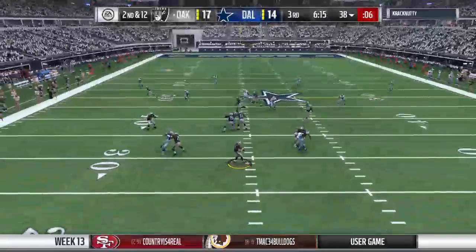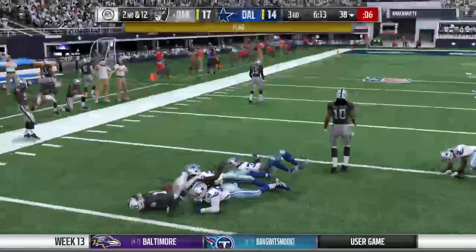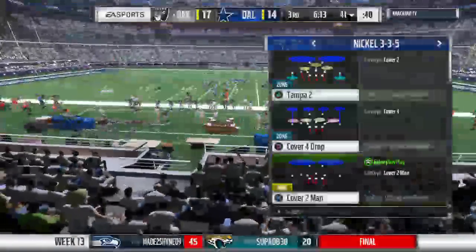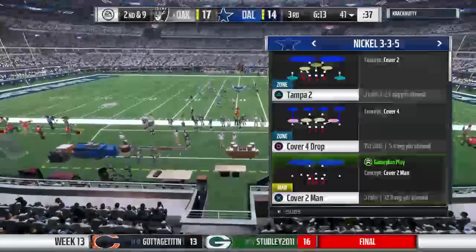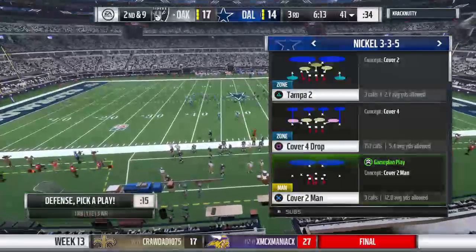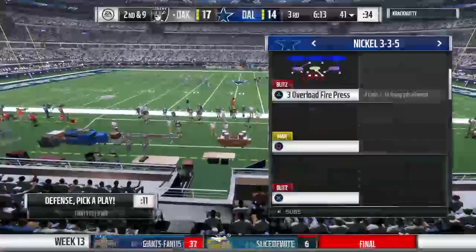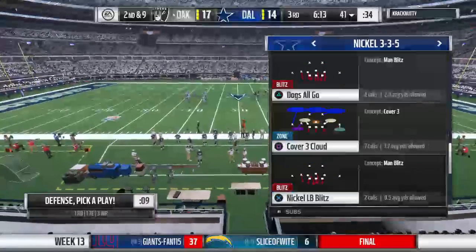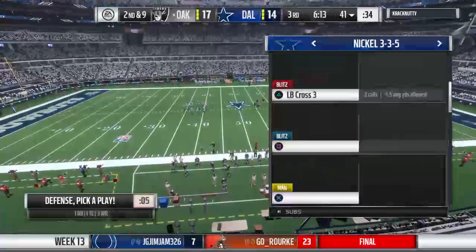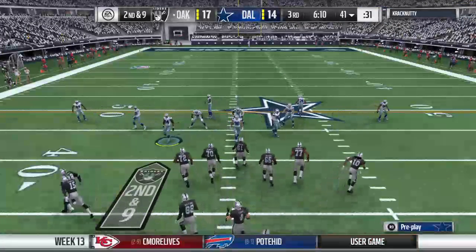On second down, here's Carr. And this is Michael Floyd, complete. And he's brought down. And following the penalty on the offense, it brings up 2nd and 9.